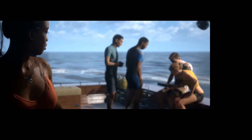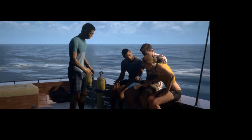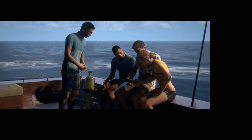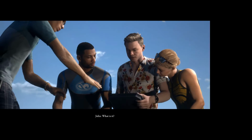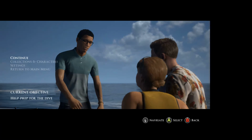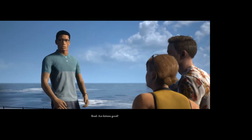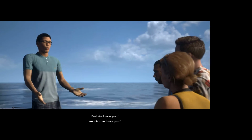What you got? Feast your eyes on this. Whoa, hey, look at that. What is it? Looks like a bomber. Can you zoom in? Oh, yeah. Definitely a B-29. That's good, right? Our kitten's good. Our miniature horse is good.